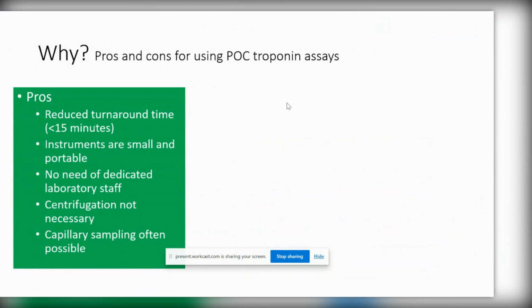The pros for troponin assays are quite obvious. Of course, there is a reduction in the turnaround time. The instruments are small, portable. You can take them everywhere into the patient room. You can even take them in your car and drive home to the patient if you want. There's no need for dedicated laboratory staff. You don't need to centrifuge your samples. And capillary sampling will also often be possible, which is a large benefit. If you don't have laboratory staff, you don't need to take venous samples.